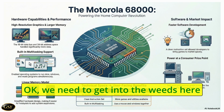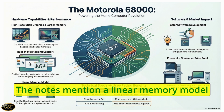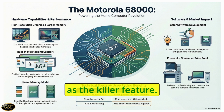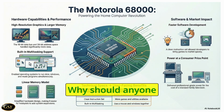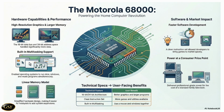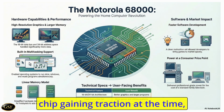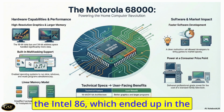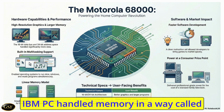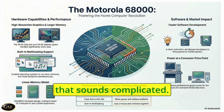Okay, we need to get into the weeds here because the specs are legendary. But let's not get lost in jargon. The notes mention a linear memory model as the killer feature. Why should anyone care about linear memory? This is where we have to get a little technical, but it's worth it. You have to understand that the other big chip gaining traction at the time, the Intel 8086, which ended up in the IBM PC, handled memory in a way called segmentation. Segmentation? That sounds complicated. It's a nightmare.